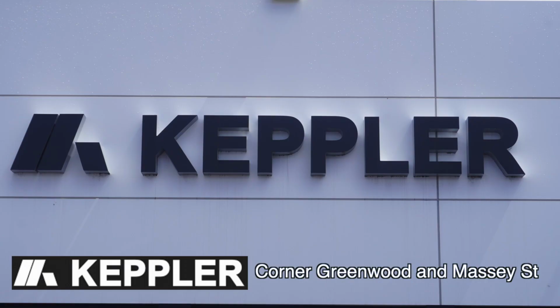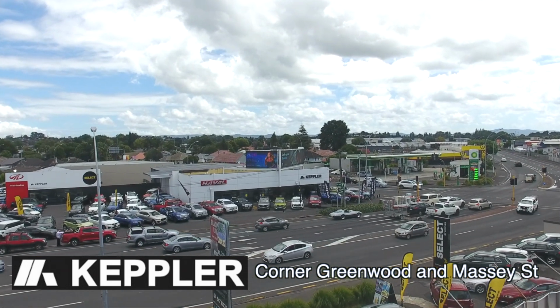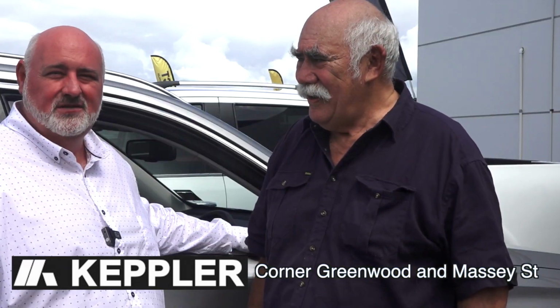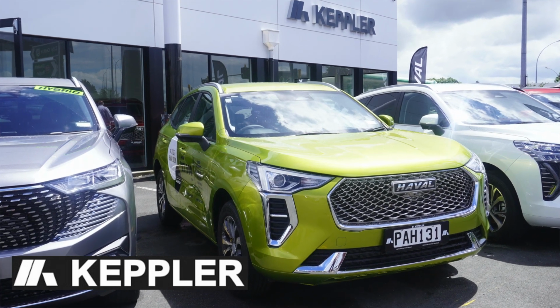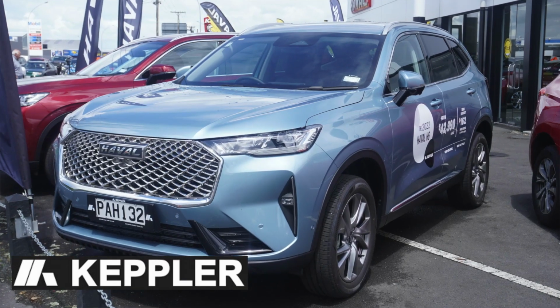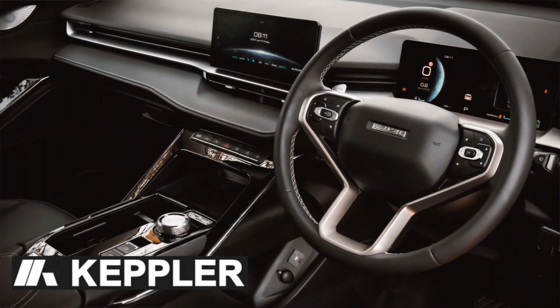With me is Tim Elliott from Kepler Motors in Hamilton, and good on you, Tim. Maybe tell us a little bit about the vehicles you sell. Right, well, we've got an absolutely amazing range from the GWM Haval product lineup. We start with a small SUV with the Jolian, and we start from that at $27,990 plus on-road costs. We then go through that range. We have 3 models in the Jolian range.